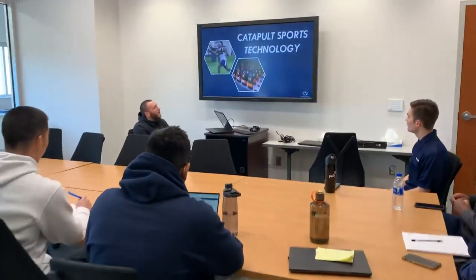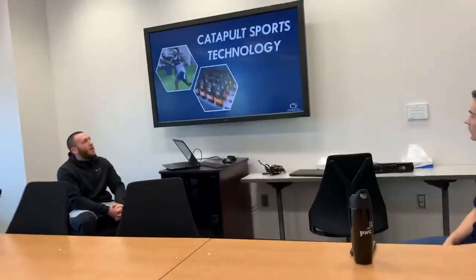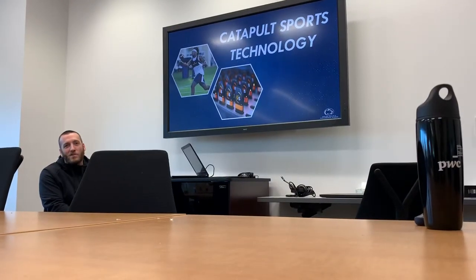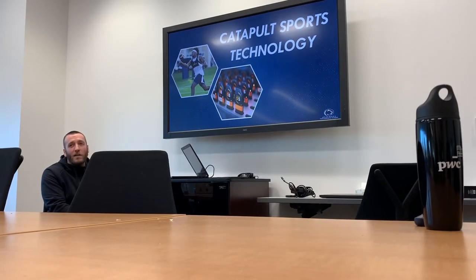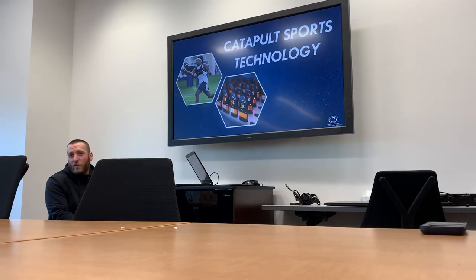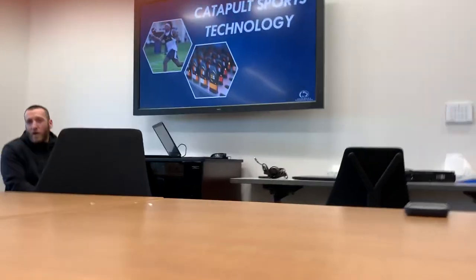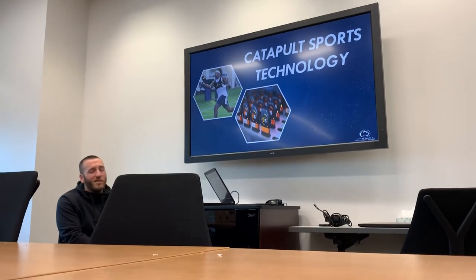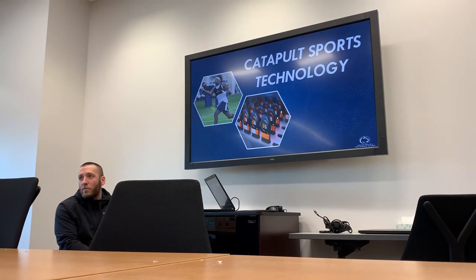We wanted to do this because I know some of you are familiar with Catapult right now in our department. This is a technology we use pretty heavily in our daily operations, working with other sports. I know some of you have had on-field experience getting a chance to operate it. Some of you haven't. But we wanted to give a general background on the company and why we use it at Penn State, like what exactly the technology is.